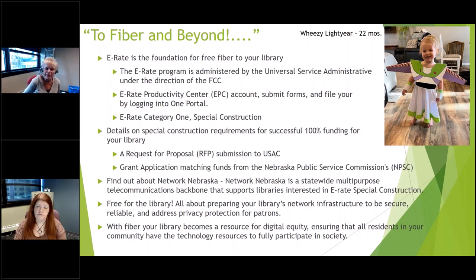We'll also be visiting with Becca Kingery, who is from the OCIO with the state. Network Nebraska has for many years been offering a backbone of support for libraries interested in E-Rate special construction also. You can apply. It's another option besides what we call library-led special construction, which means that you are doing most of the work. Network Nebraska has some unique features, and we want to be sure that we put that opportunity to all libraries as well. You end up with the same thing, fiber to your library.